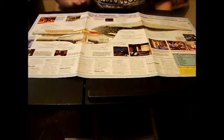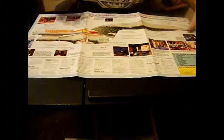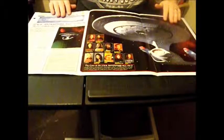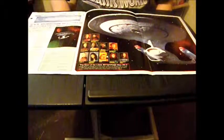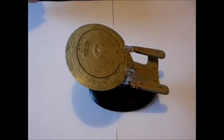This is actually going to be framed, because I've got two copies of this. This whole section's going to be framed, and then I'm going to get another one, which I've got in somewhere. Cut this bit off, and then that bit's going to be framed, along with my dedication plaque and the model next to it. Okay, here's the model of the USS Enterprise, NCC 1701D.